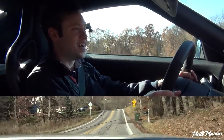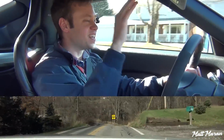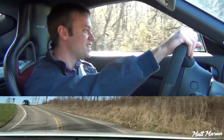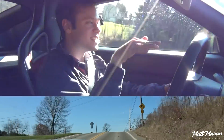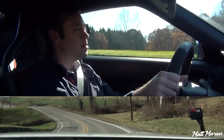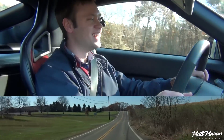Got a little bit unsettled there. So these roads, as you can see, are very undulating. I go up and down, and got some really nice corners to them here. But this thing's doing pretty good though. I can tell that it's a little lively, just like how the 370Zs have always been. It feels really, really nice. It's a lot of fun.